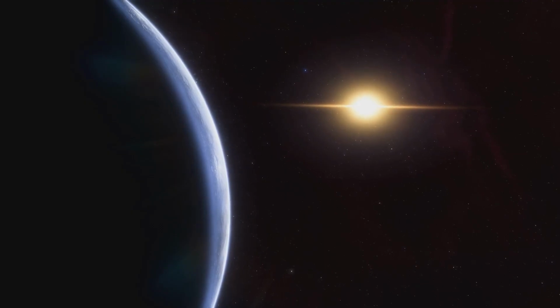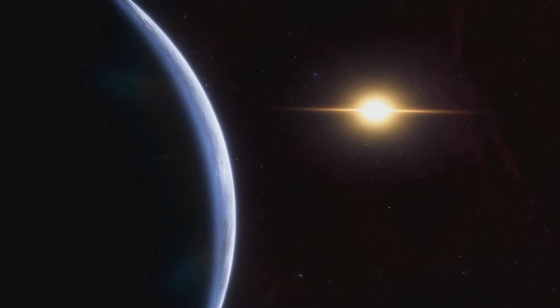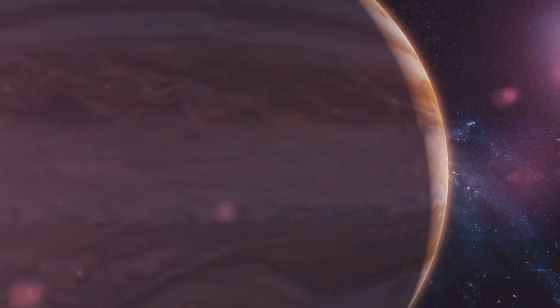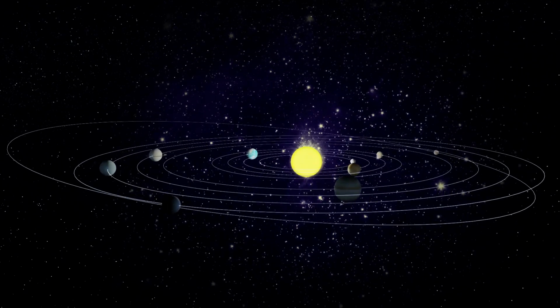However, the discovery of exoplanets, planets orbiting other stars, has challenged this traditional view. Exoplanet systems often exhibit wildly different architectures than our own, with gas giants orbiting close to their stars and planets existing in highly eccentric orbits.